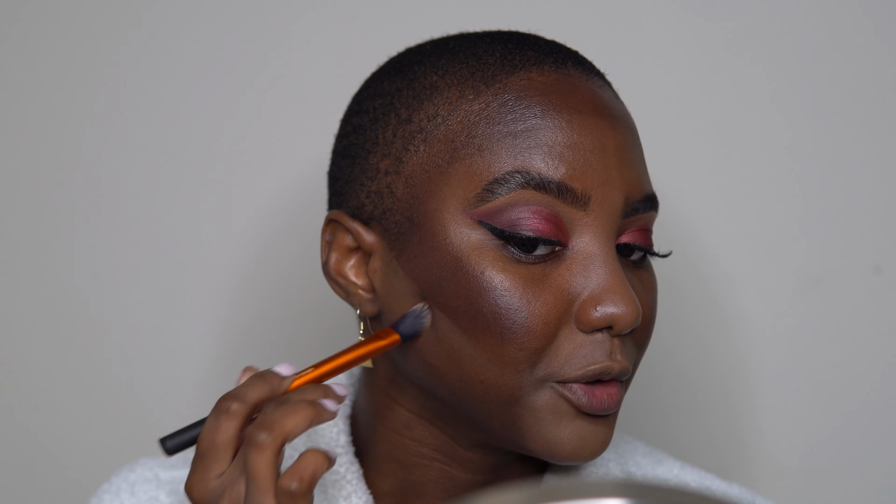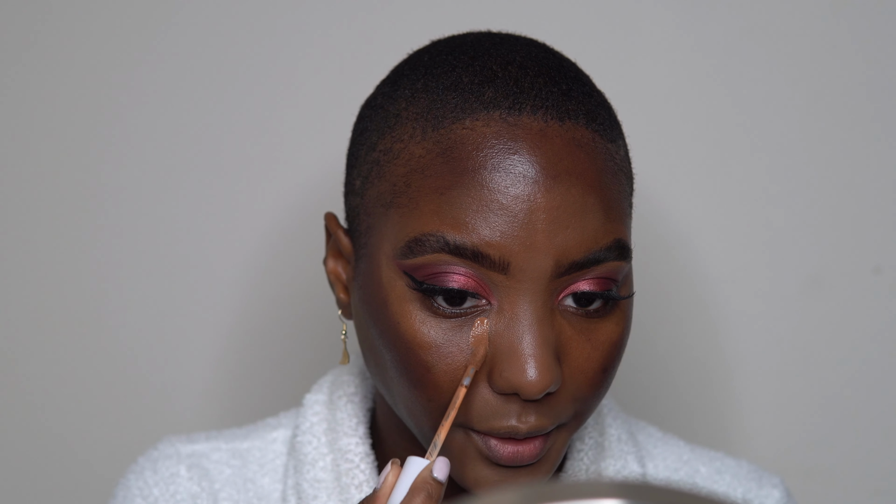And I naturally have very prominent cheekbones, but in makeup, I love to enhance those blessings and gifts that I got from my ancestors, so I really just try to show how prominent they are, and I just love my cheekbones, so I feel like this gives me that extra. And now I'm gonna apply on the under eye. You really don't need too much with this concealer.